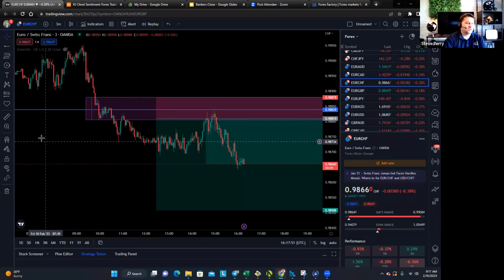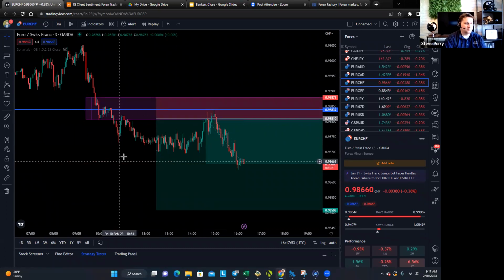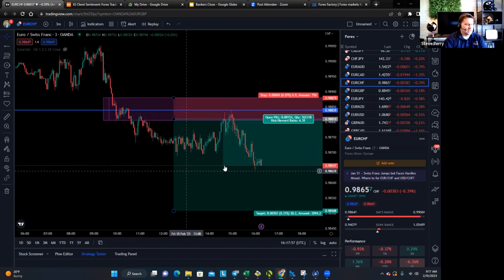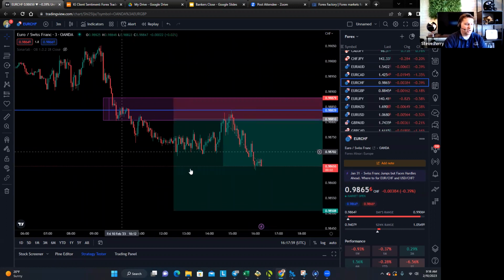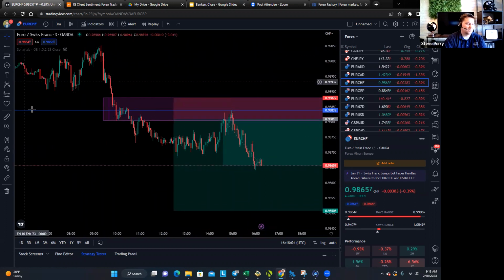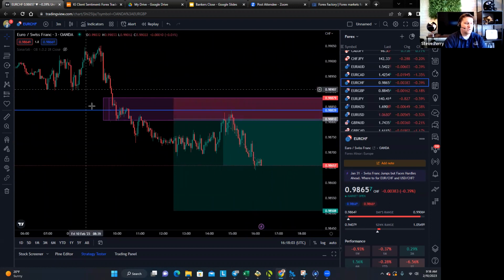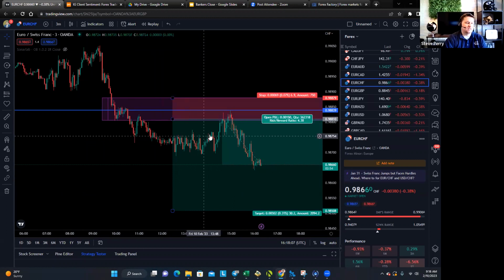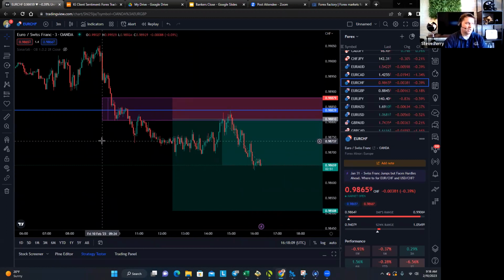We were patient this morning. Think about this, guys. Out of this entire morning, what are we looking at right here? This is like 10 hours of trading that you're looking at. All of these candlesticks accumulate to about 10 hours. So it's all of this morning, a little bit of last night, and into yesterday evening. That's what you're looking at.